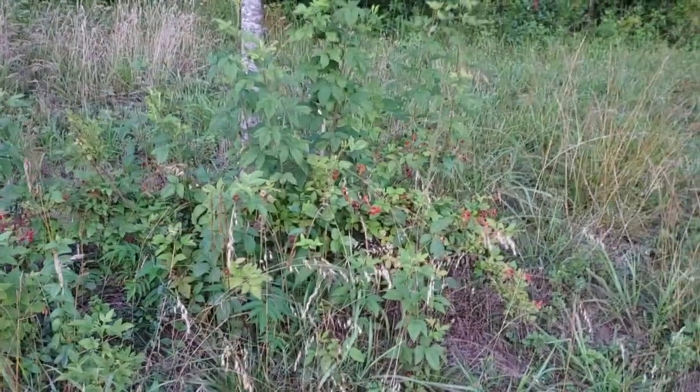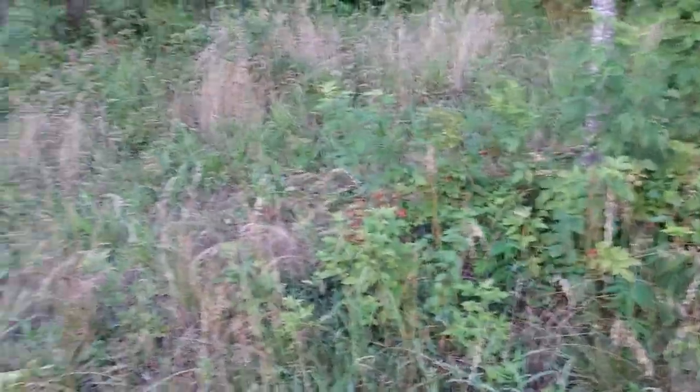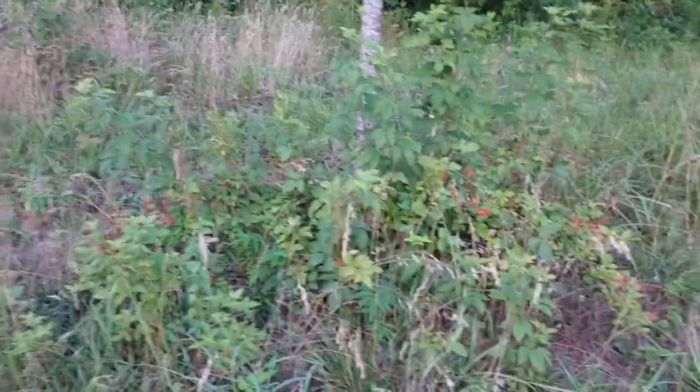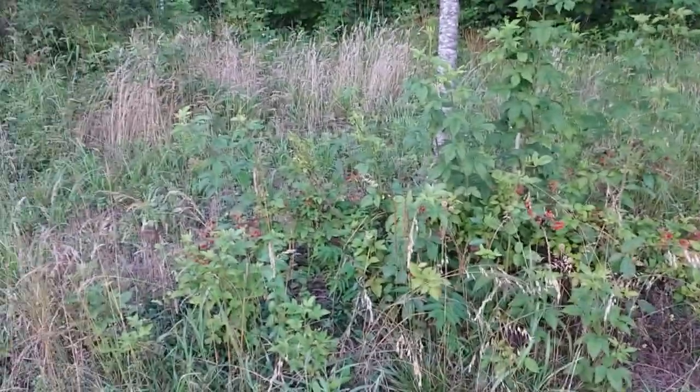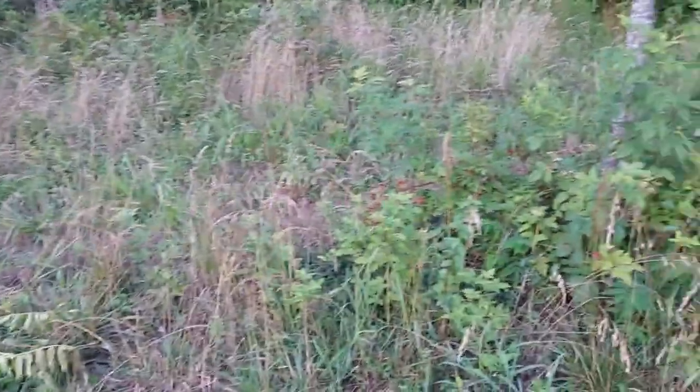The other cons can be maintenance. Some trees require more maintenance than others. That's just a generalization I'm using here. Some apple trees require pruning. Pear trees may require pruning. It just depends on what you get.